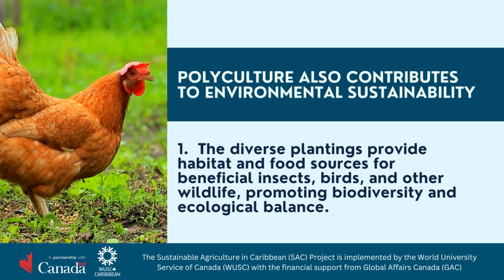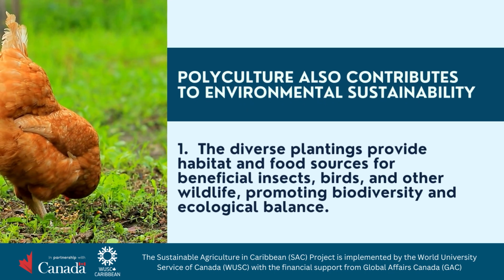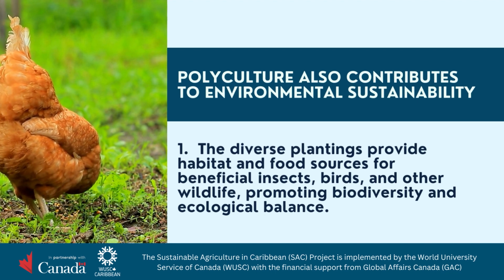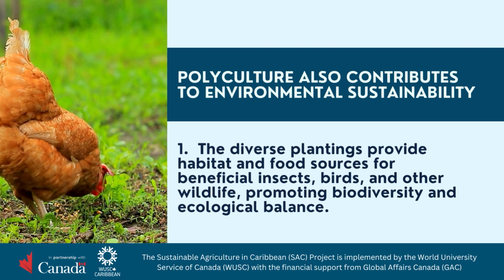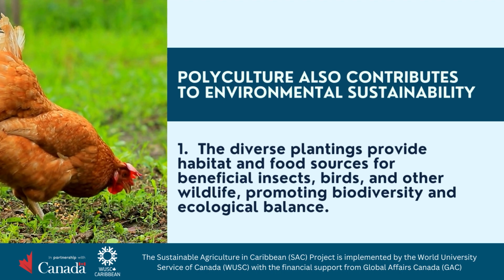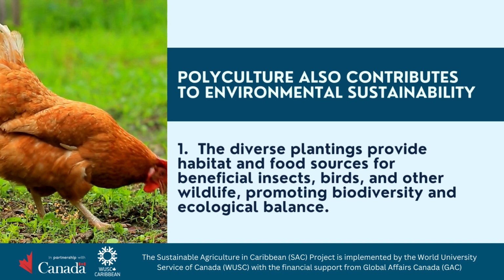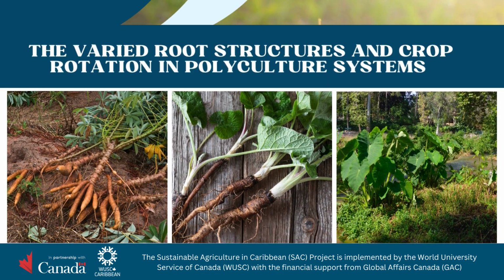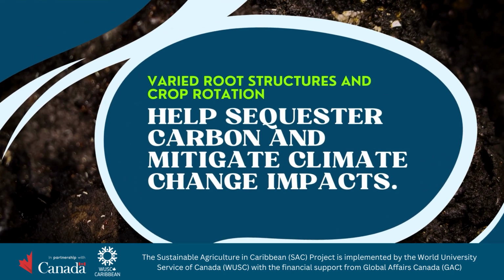Polyculture also contributes to environmental sustainability. The diverse plantings provide habitat and food sources for beneficial insects, birds, and other wildlife, promoting biodiversity and ecological balance. Additionally, the varied root structures and crop rotation in polyculture systems help sequester carbon and mitigate climate change impacts.